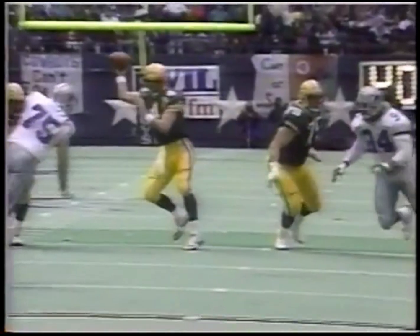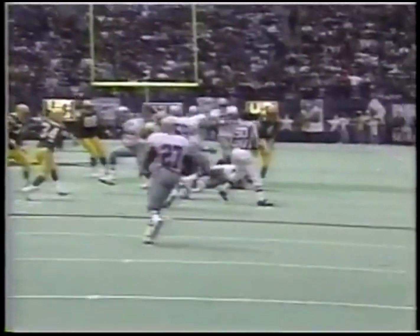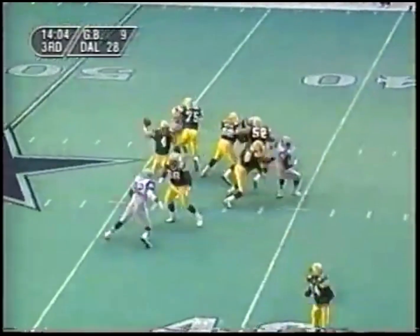And intercepted by Sidney Johnson. The third interception of the afternoon for the Skins. They have the Packers in good position. Leon Lett, who played a very good game, gets a hand on the ball and knocks it to... With the score 28-9, Favre.